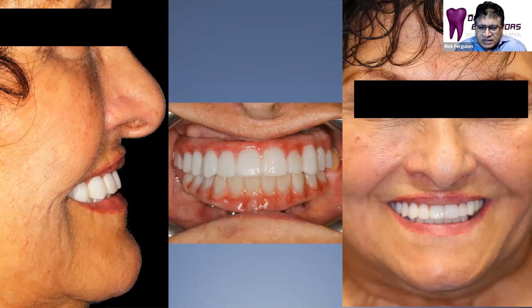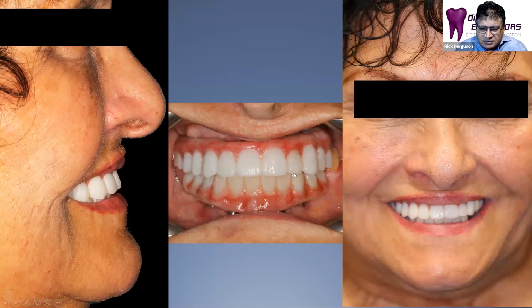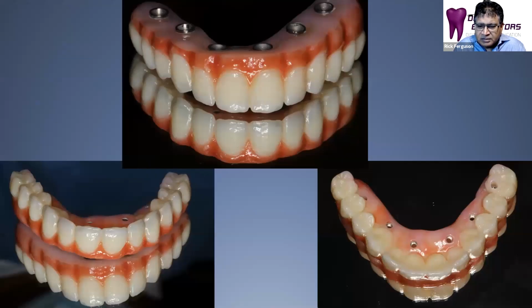And once that's done, we turn it over. We will actually scan these appliances because typically we're doing some intraoral adjustments. So we'll take them out and scan them with the intraoral scanner to accommodate for those adjustments, and then send that over to the laboratory technician who will design the final prosthesis. In this case, it was Exocad that was used to design the final prosthesis and mill them in zirconia.